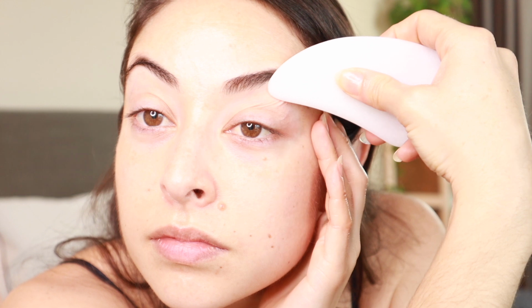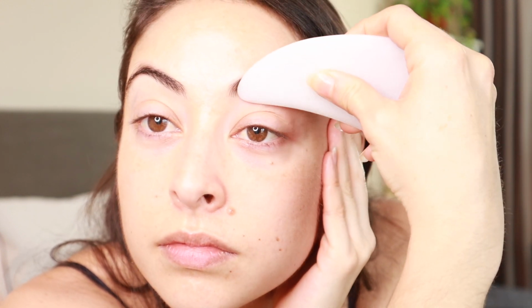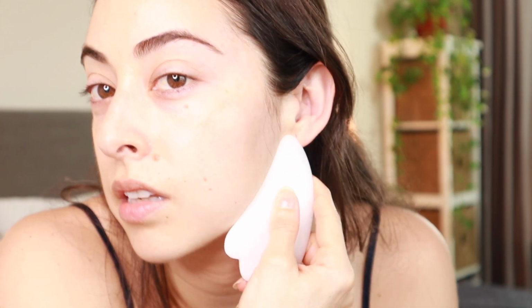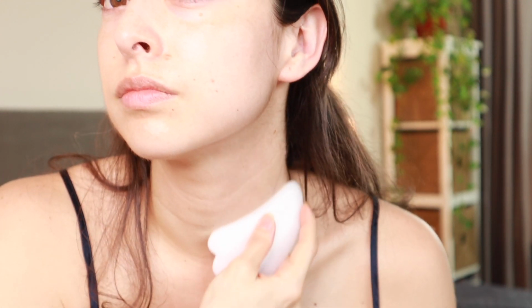Now I'm going to move upwards. I'm going to start draining all of the fluid right here under my eyebrow. Same thing, I am going to place my finger right here to make sure that I'm not tugging the skin, and I am going to gently glide the stone right underneath my eyebrow to start draining all of that fluid. And the last one, we're just going to bring it down. Start draining.